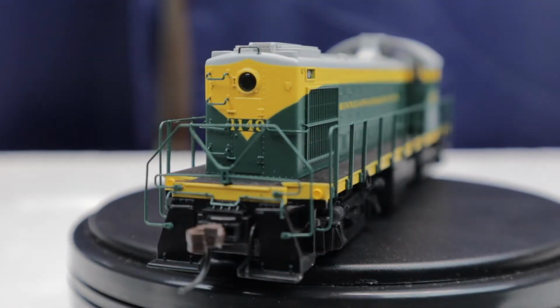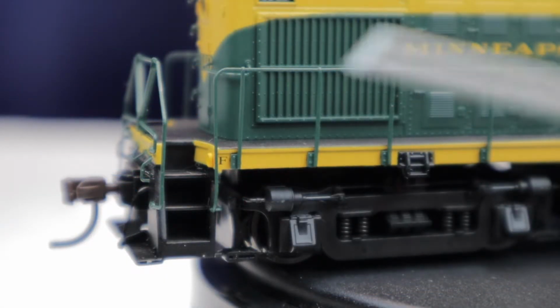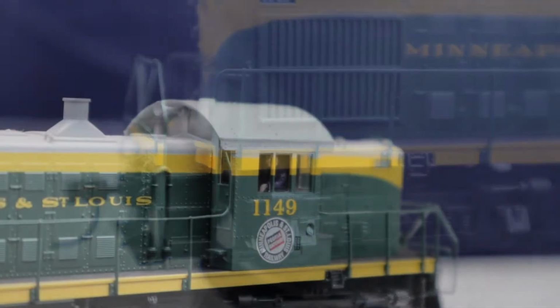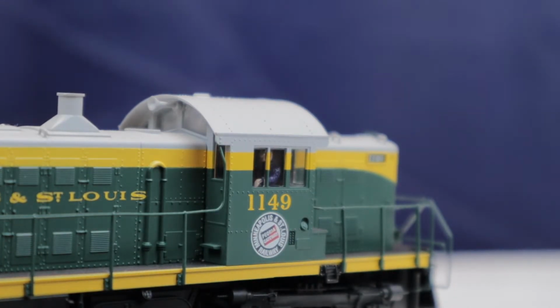All Minneapolis and St. Louis RS-1s were orientated with long hood forward operation, which means that the locomotive would face this way when going forward. The crews didn't prefer this because when going around a curve, the long hood would get in the way of vision. Atlas has, of course, made this a long hood forward locomotive, as you can see by the F right here on the front of the long hood. You can also see that the cab figures are orientated for long hood forward operation, and the horn is facing long hood forward. So props to Atlas for adding those little prototype details.